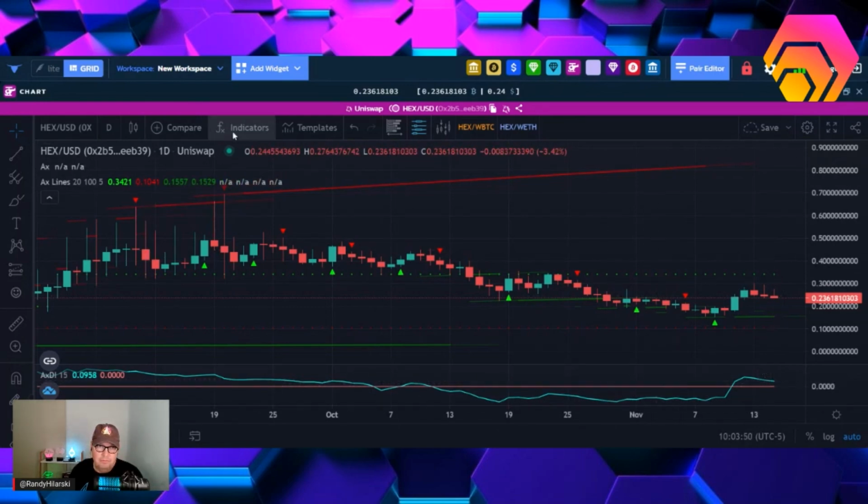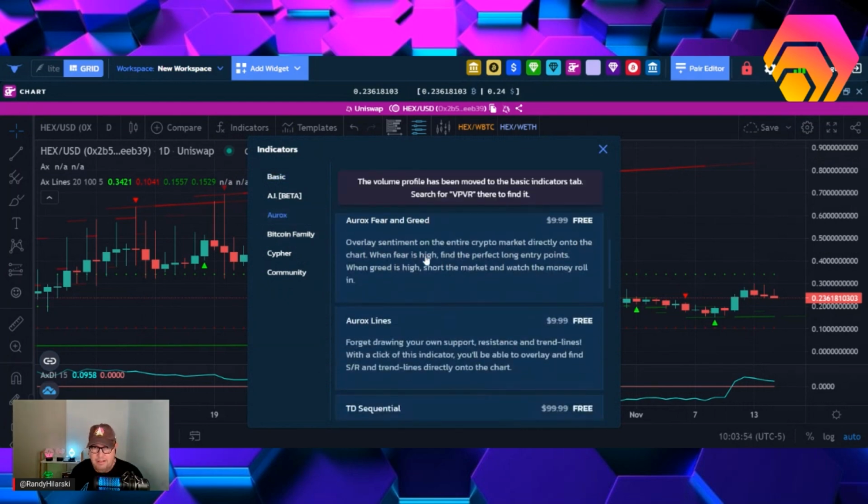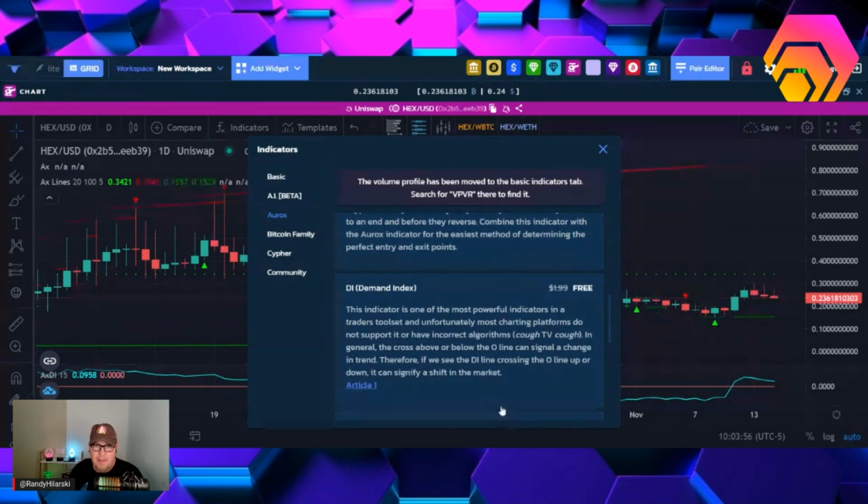For those of you guys who are always asking me what the demand index is, let's go read it again. The demand index, this indicator is one of the most powerful indicators in a trader's tool set. Unfortunately, most charting platforms do not support it or have incorrect algorithms. In general, the cross above or below the zero line can signal a change in trend. Therefore, if we see the DI line crossing the zero line up or down, it can signify a shift in the market.